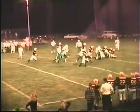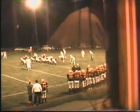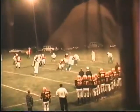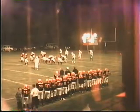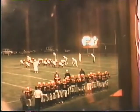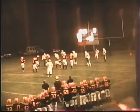Looks like could have been a little mixed up with that, but there's a fumble again. Hand off, got a hole. Quarterback sneak, Barely has a hole. Brought down in there by number 79.